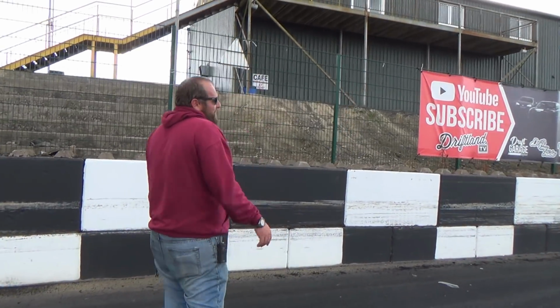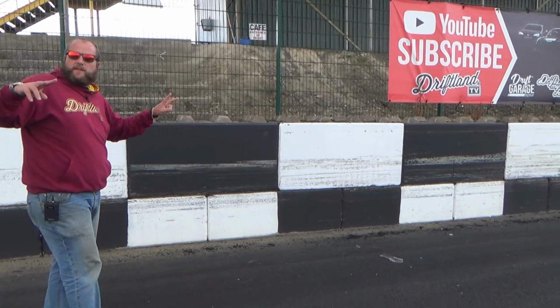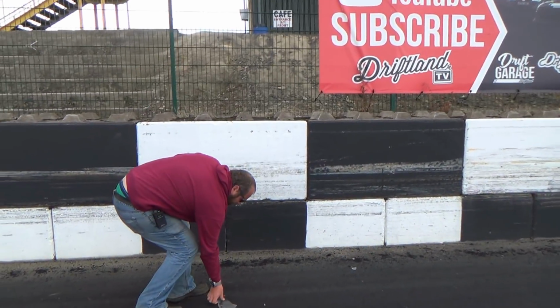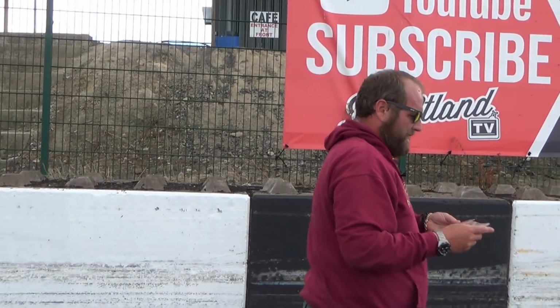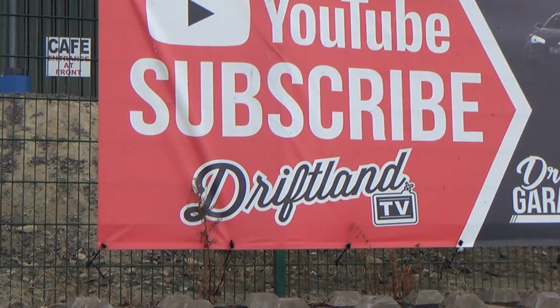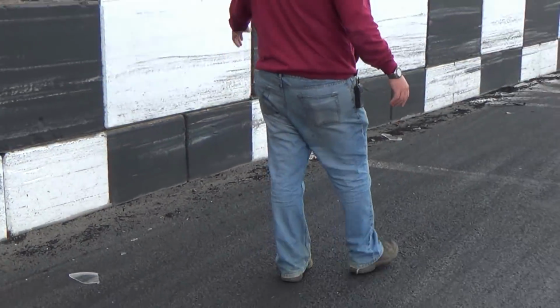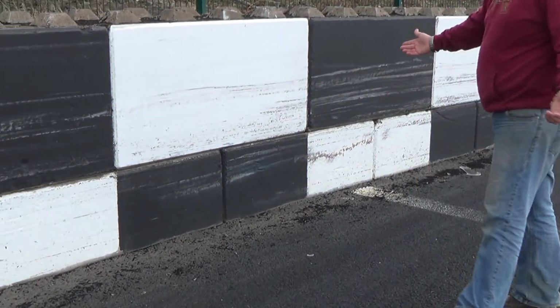So this is the action. This is where the action happens on the wall. Looks like somebody with an E46 compact had a slight incident with the wall at the weekend. A nice banner there as well, that's good. But this area here shows you why the wall needs painted.